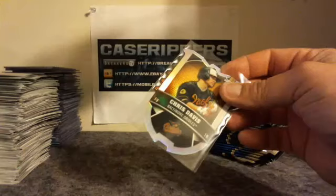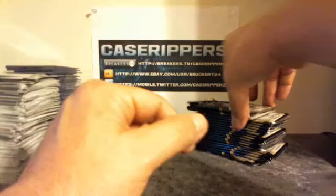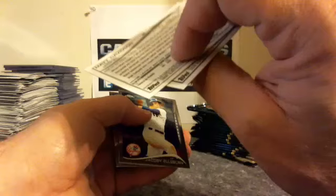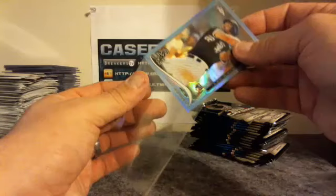I'll tell you what, I've seen of those cases were absolutely loaded. And everything you've talked about since. Crazy. Blue refractor of Matt Davidson. 162 of 199 for the White Sox, Flores, and Joshua. Had a pretty good break, Josh. Or Joshua. Who knows if you like being called Josh.